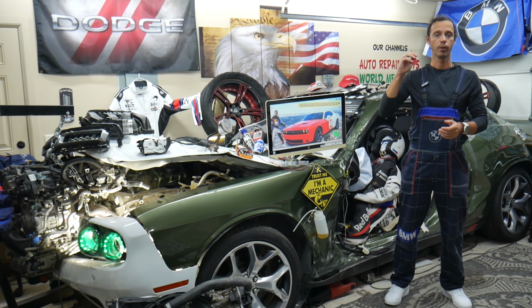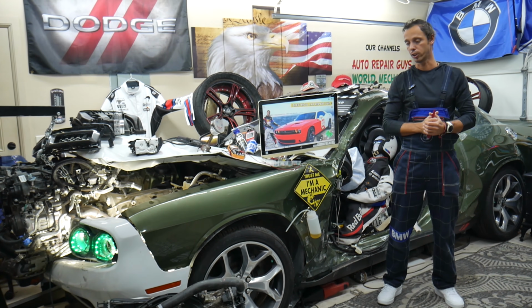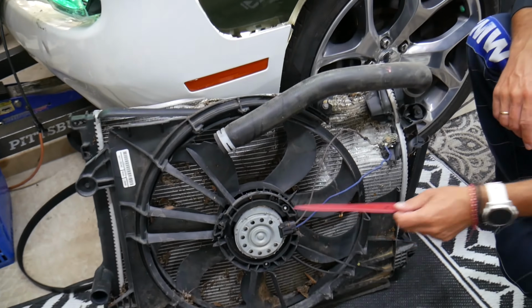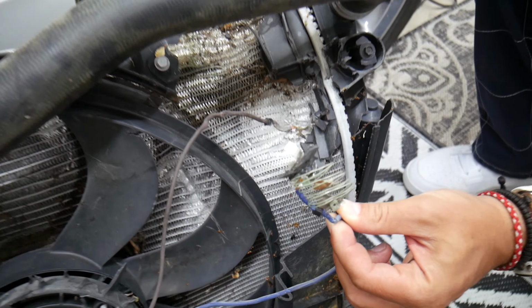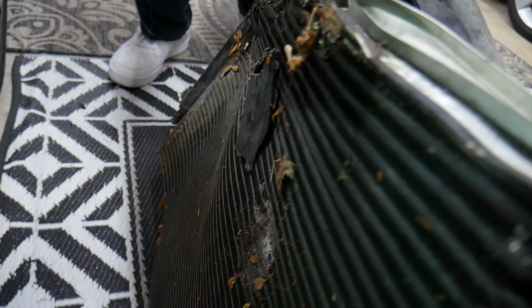The procedure will be on our YouTube channels, but it's not very complicated how to bleed the cooling system on a Dodge Challenger. Another thing you want to check, radiator fan, guys. Always test your radiator fan. A bad radiator fan can cause that. Something else, radiator fan resistor. This is the device that's installed on the radiator, and it detects how hot the radiator is, so it turns the fan on. Now, a bad radiator can cause it too.